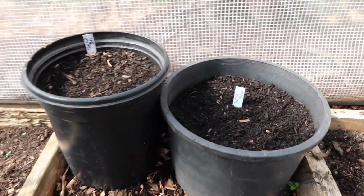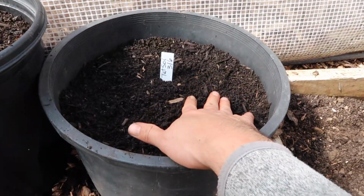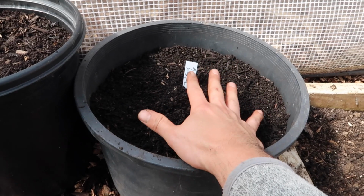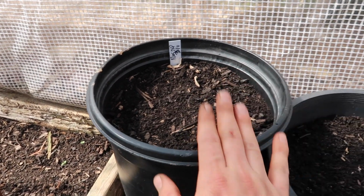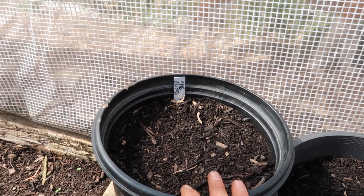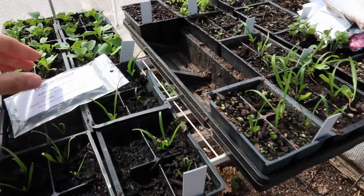In these little pots right here, I planted some choi. I overseeded this so I can use it as seedlings. And over here, I planted some parsnips because then I can take this container out and then make space for other things once they sprout.